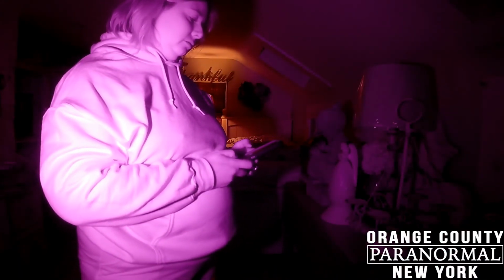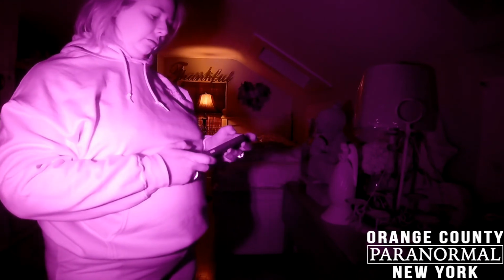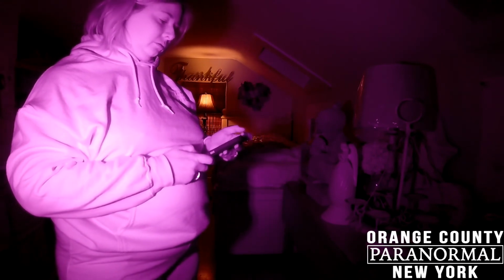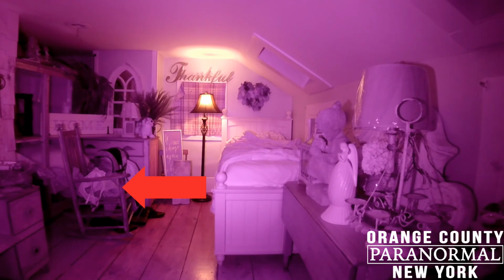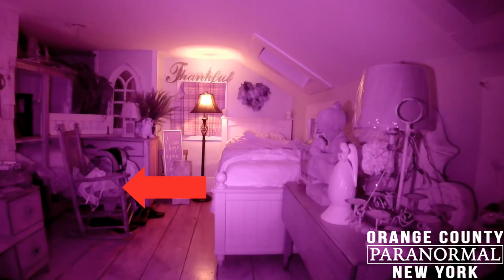After we finished investigating, it was time for Emily to go to bed in David's room. She changed clothes and set the clothes on the chair, known as David's chair. A few seconds after she left the room, this happened. Could this just be gravity? Absolutely. However, what happened 30 seconds later cannot be explained away with gravity.